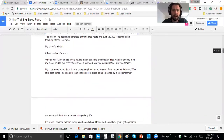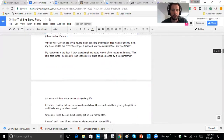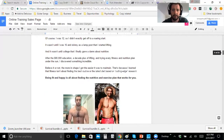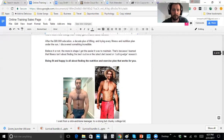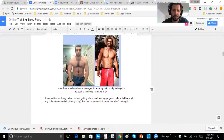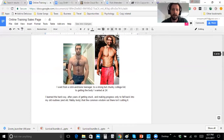So that's why I tell the story of how he was 12 years old and his sister called him a fat ass, and that kind of spurred him to learn all this stuff about fitness. So it makes him more relatable, and it shows how he had his own journey, and he went from being a little overweight to being in much better shape now. There's also this line about how I went from a skin and bone teenager, which was true, to a strong but chunky college kid getting the body I wanted finally.